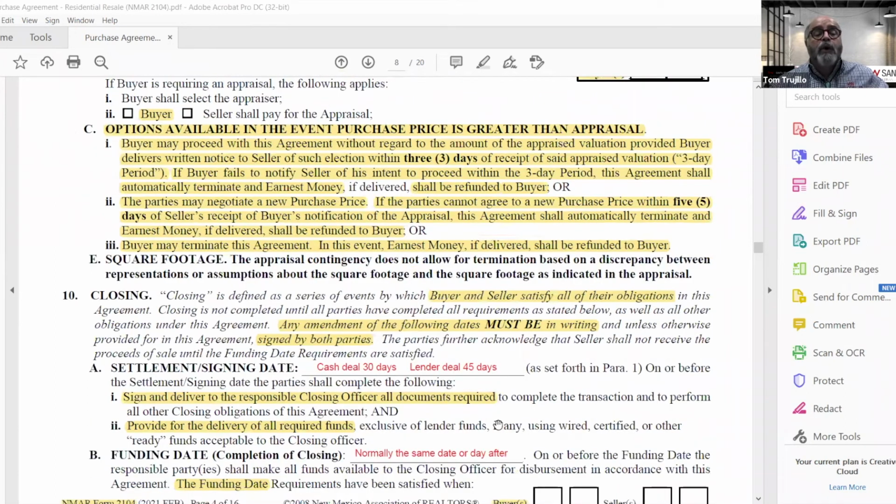Here's a fun one, the square footage. "The appraisal contingency does not allow for termination based on discrepancy between representation or assumptions about square footage and square footage as indicated in the appraisal." More and more you start seeing this, you'll actually even see it on the listings in your MLS, that if square footage is an issue for you, please go have it measured. We as a broker have no part to appraisal. All right.